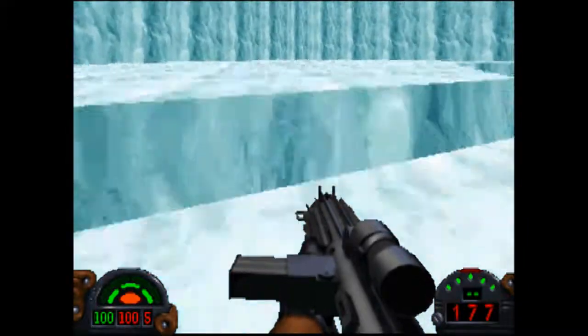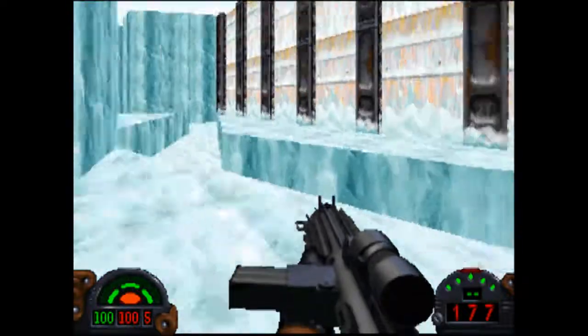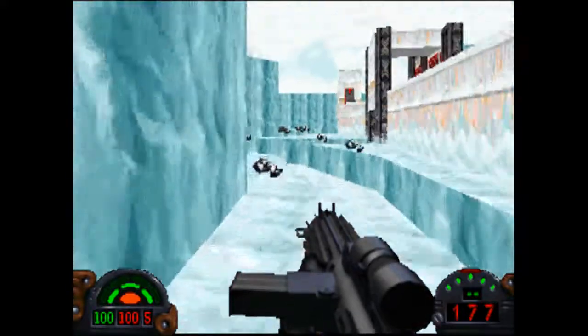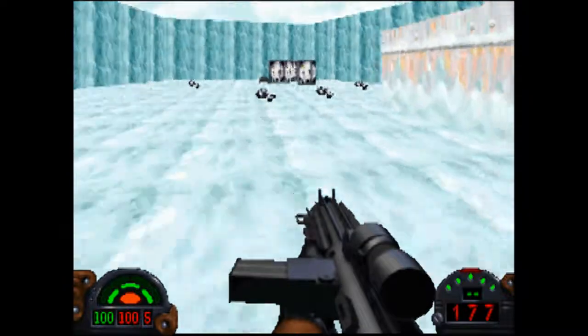Alright, so, you know what? Not a bad level, even if we did run into a glitch or two in this case. But it is what it is. We just have to kind of grin and bear it and hopefully figure out a way to make the cheat codes work so we can move on to the next level. But that isn't until the next time on Star Wars Dark Forces.